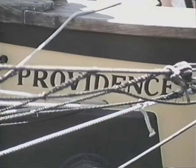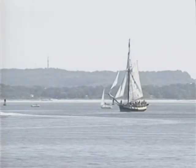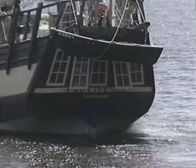On a sunny day in late July, a replica of the Revolutionary War sloop Providence sailed into Perth Amboy Harbor. The Providence, built in 1976 for the bicentennial parade of tall ships called Operation Sail, honors a vessel that played a key role in the fight for American independence.